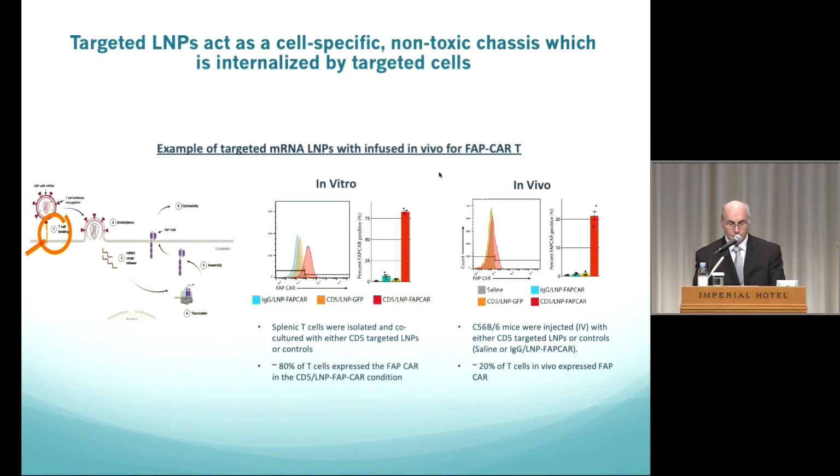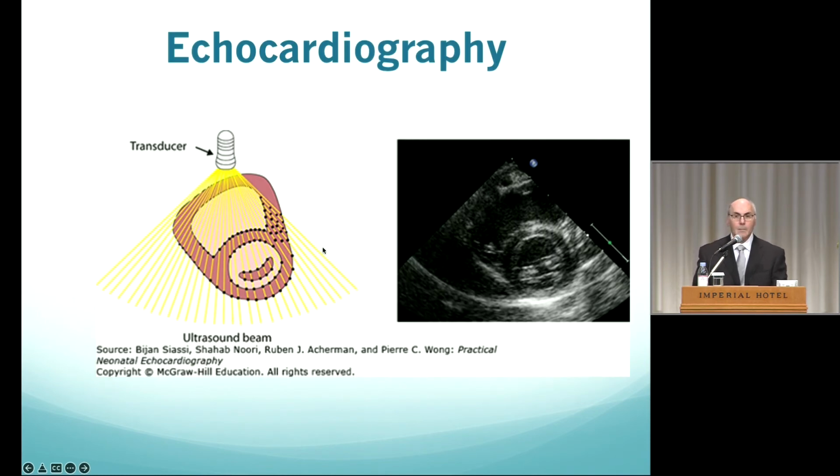We did this and we were able to get 20% of the T cells in the mouse to express the CAR after 48 hours, so very high efficiency. 80% express the CAR in vitro. We then needed a model system. This is just how we measured activity, and it's called echocardiography. It's a sound device. It bounces sound waves through the body, and it gives you essentially slices where you can measure things. This is a heart. This is the left ventricle and left atrium, and you can measure the size and the thickness of the walls inside of a mouse or inside of a person.